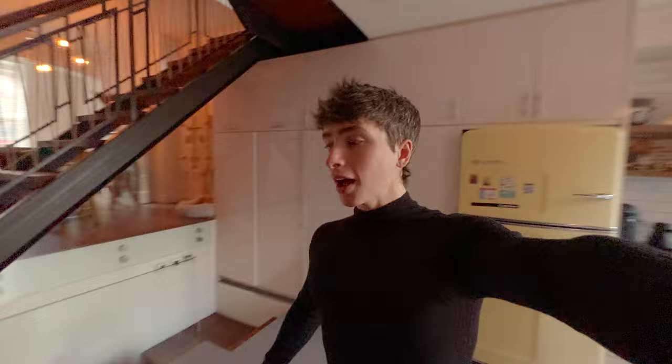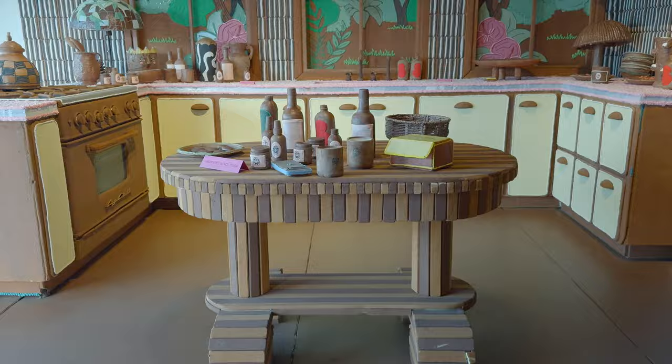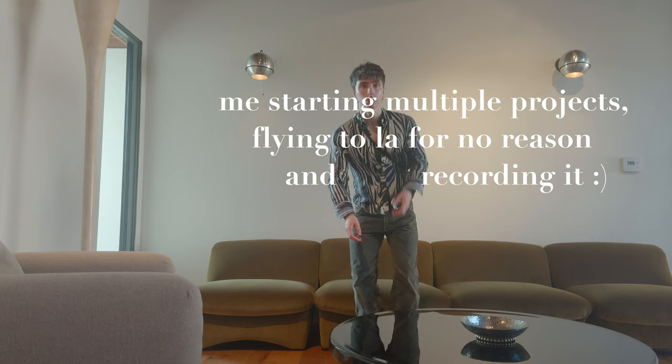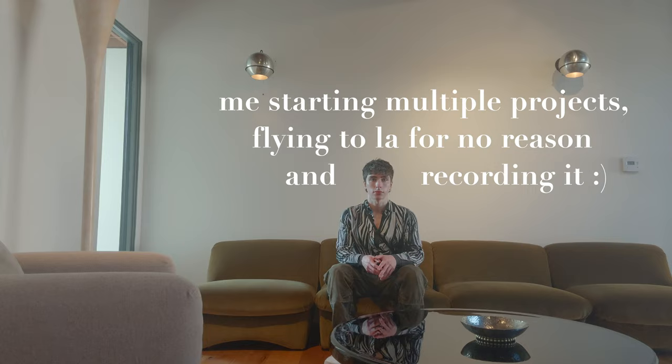No idea how this is gonna look, but I'm heading to Blick. I'm trying the Apple ProRes log format for any of y'all camera nerds out there. Apparently your videos can look way better on your iPhone if you do it this way, but it takes up a ton of storage, so we'll see how that works.